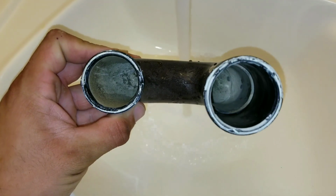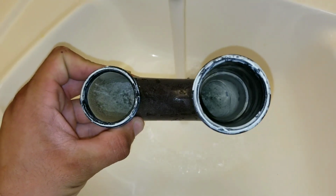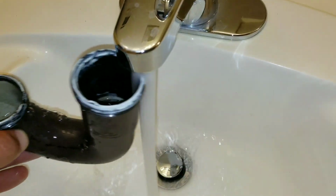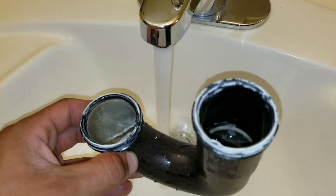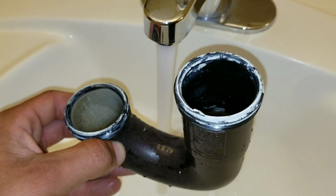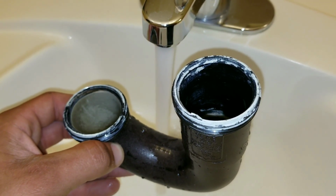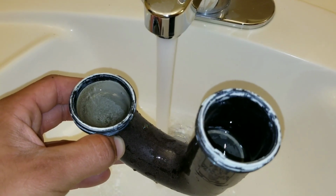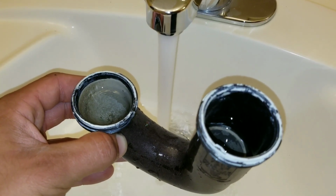And what I'm going to do is fill up the P-trap just so you can get an idea. And you'll see this is how your P-trap will sit underneath your sink or your tub. And as I said earlier, the gas will not be able to work its way up through the drain because of the water that's sitting in the pipe.